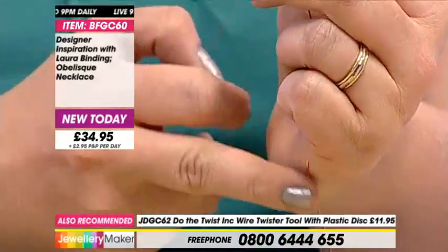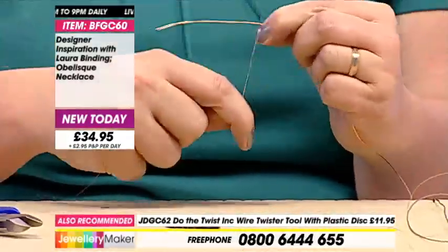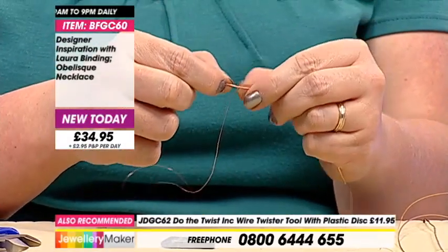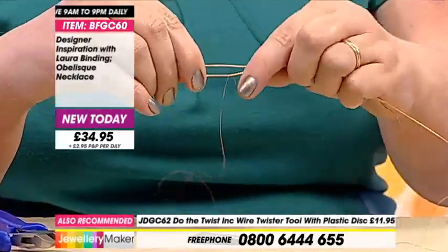I also hold the wire in my hand here just to keep it all nice and secure, so this isn't going anywhere. I'm going to go 1, 2, 3, 4, 5, and then just push it all nice and close together. Okay, taking my second wire, place it above.